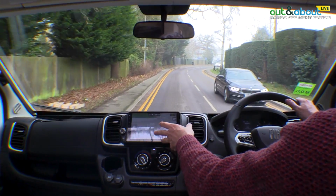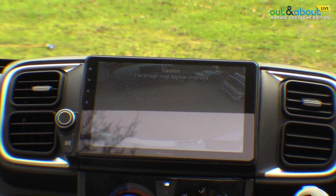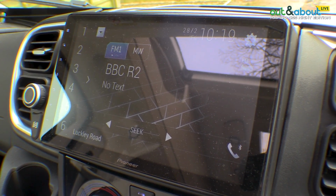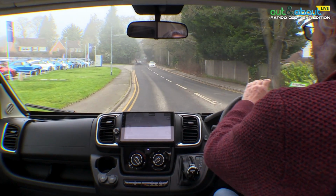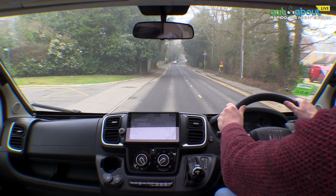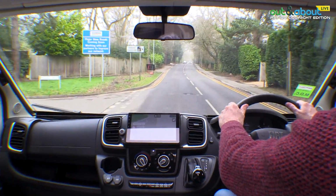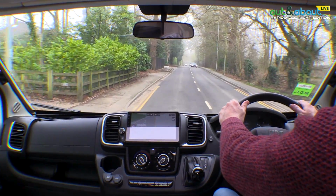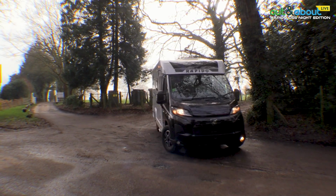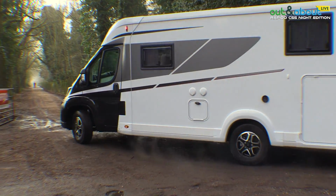Of course, a key feature is this Pioneer display that does your sat-nav, your reversing camera, and so on, Apple CarPlay and Android Auto on there, and your DAB radio. Got your leather steering wheel, but these latest Fiats really don't feel a lot different to, well, going right back to when this shape of Fiat first arrived in 2007. But still a very, very popular base vehicle in the motorhome world, and, well, ideal for a van like this.